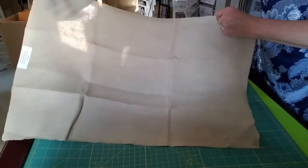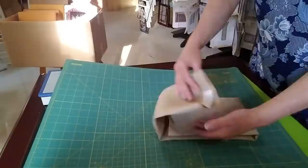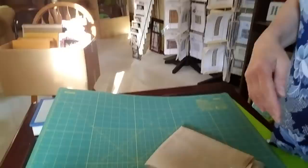Maybe tomorrow I'll be here with Nancy. So maybe if we have some time, I'll bring my sampler. I'm working on my Brenda Key sampler. And maybe I will bring that and show you guys. I'm making really good progress. I guess I'll turn the camera up a little bit. Making really good progress on my Brenda Key sampler.